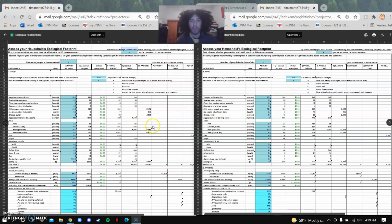Then looking over here on the left, you could see that areas like milk and eggs and beef, both pasture and grain, were very high areas for me. So I decided I could change that very easily. As you can see, I've consumed way less eggs, a lot less milk, and much less beef overall, just because of the percentage that it was contributing to my footprint.